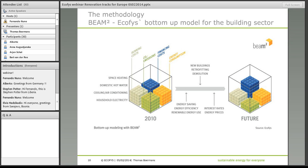So that gives a lot of input parameters which together are subject to certain changes, like renovating buildings, having new systems in, improving the performance of the building shell. So the BEAM model developed by Ecofys is such a model which can deal with such kind of changes and calculate the effect of all kinds of measures which are applied to the building sector. And it is a real bottom-up model.